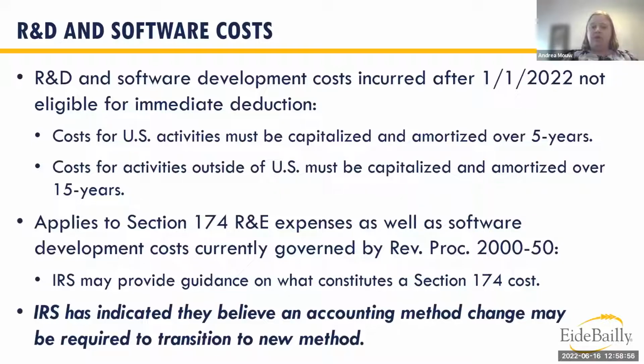So I know many of you are probably aware that there's technically 2 different sets of rules for those costs, even though they're kind of sort of interchangeable in a lot of people's minds. It doesn't matter how we classify it or which provision it's under. If it is considered an R&D expense under 174, it's going to have to be capitalized and amortized. We have asked the IRS to provide clarification on what is a 174 cost.